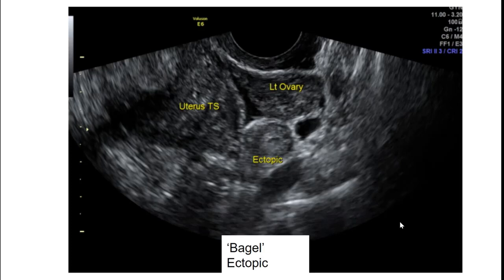So you're not looking at the tube lengthways, you're looking at a cross-section, and you've got a tube that you can't normally see on ultrasound, but it's dilated, it's full of pregnancy tissue, and that's why you can see it. So that's what we call a bagel ectopic.